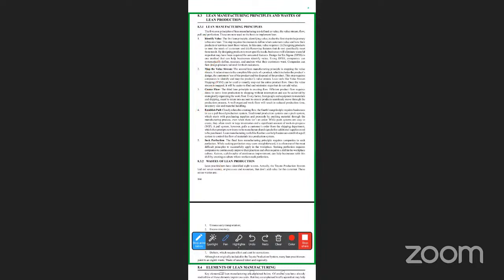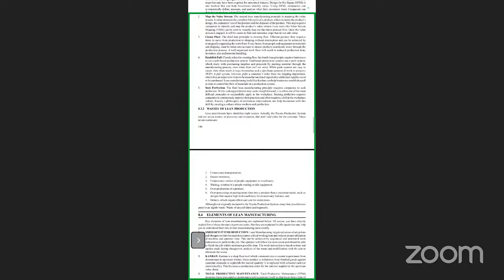Next comes the wastes of lean production. Here lean practitioners have identified 8 wastes. Actually, the Toyota production system laid out 7 wastes, but in lean manufacturing they said 8. They are unnecessary transportation, excess inventory, unnecessary motion of people, waiting, overproduction of a product, overprocessing, and defects. These were the 7 wastes found by Toyota. The last one is waste of unused talent and ingenuity. Apart from these 7 wastes, the 8th waste found in lean production is waste of unused talent and ingenuity.